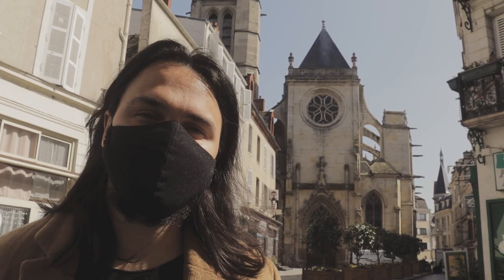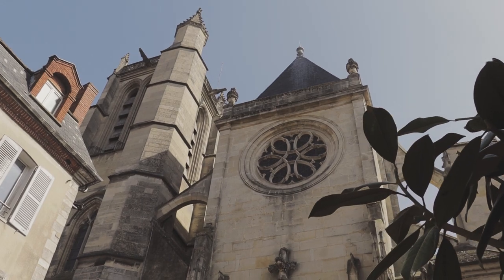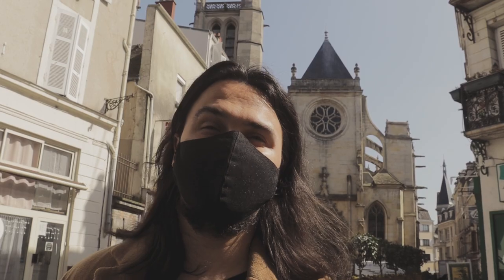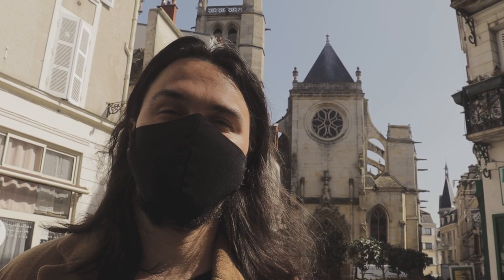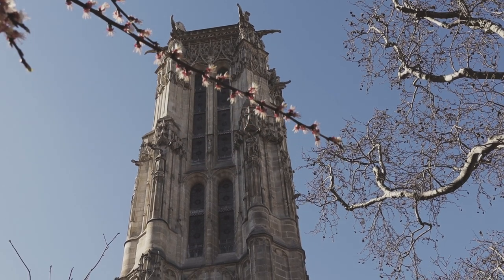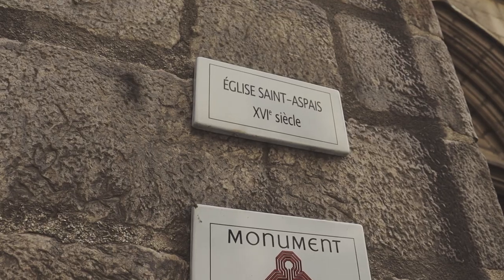So behind me is Église Saint-Aspais. This church is built in the flamboyant Gothic style, and it was built by Jean de Felin, the same Parisian architect who built the Tour Saint-Jacques that you can see on Rue de Rivoli. The church was built in the 16th century.